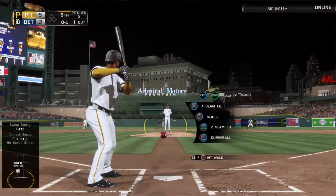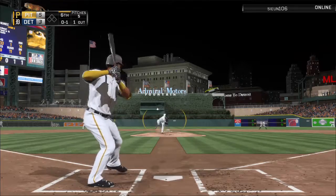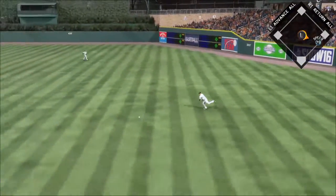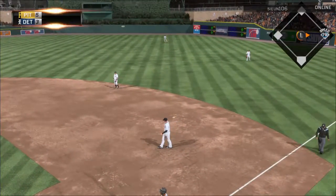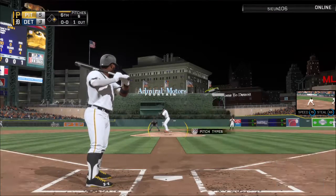5 runs, 8 hits, and no errors so far for the Pirates. Takes this the other way to right. That gets down, and he's got himself a base hit. Now in the box, Josh Harrison. He singled his last time up.